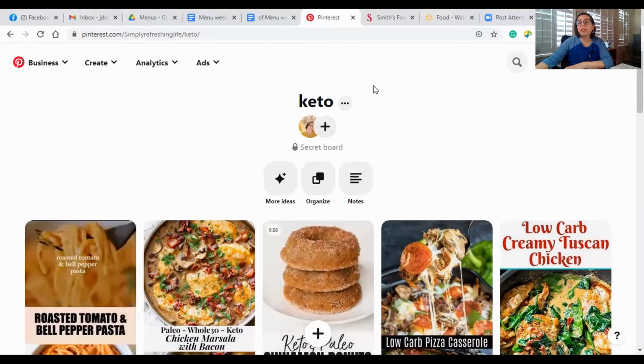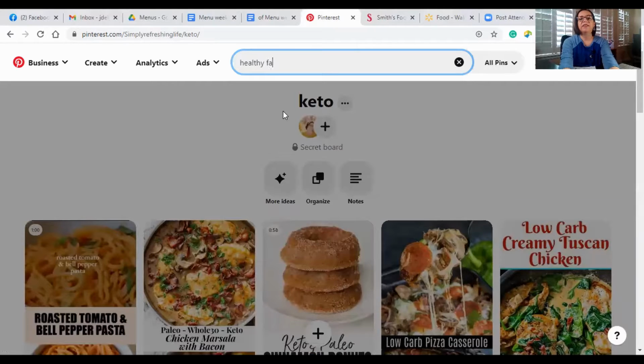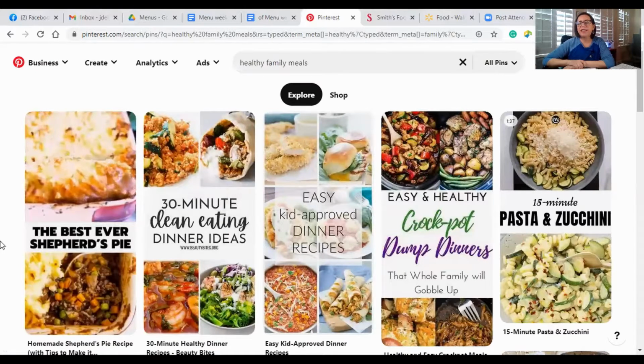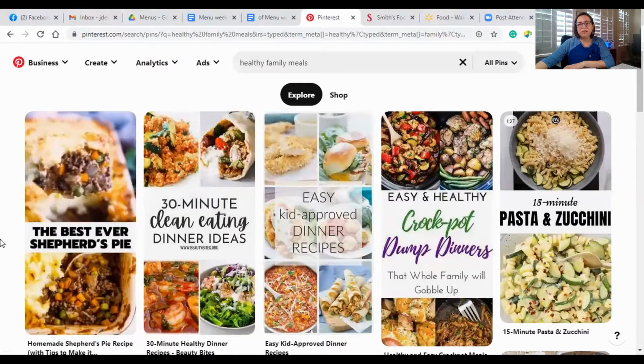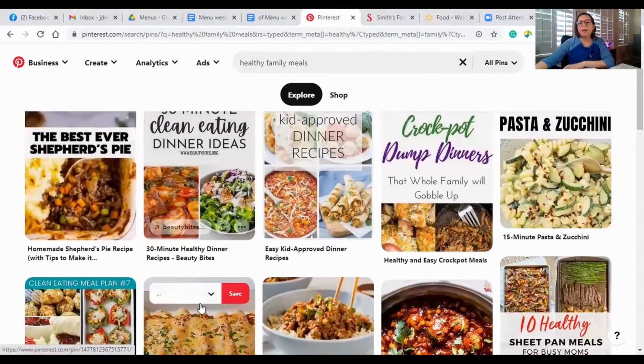And sometimes when I'm looking for new ideas, I just type in healthy family meals and see all these ideas come up. And so I'm a big fan of Pinterest. It's very convenient. I know a lot of people that use Pinterest for a lot of things. And we have amazing people out there posting their recipes and sharing them with us. So why not use them, right?